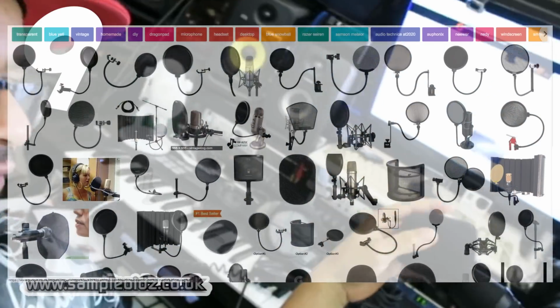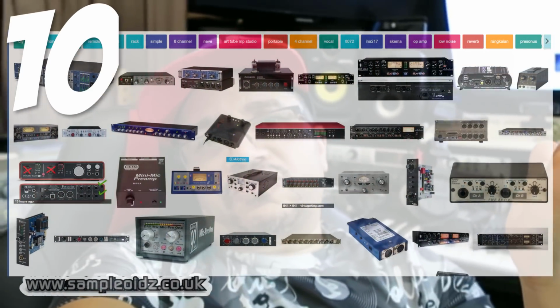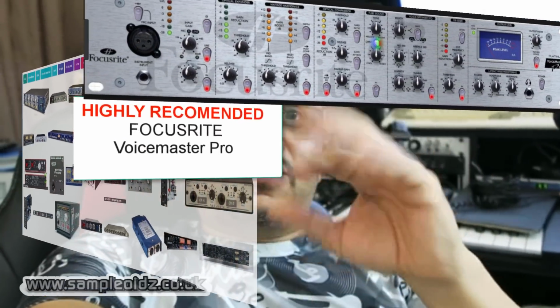Item number 9, a pop filter. Every microphone needs a pop filter, which you're going to put on the top of your microphone, and that stops the sound from every time you say a P. This filters the P. Item number 10, a mic preamp. There's many mic preamps out there that you could get by Focusrite, one of those companies. Again, not an essential, but if you're going to get into professional vocal recording, that's something you might want to use.